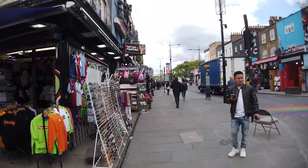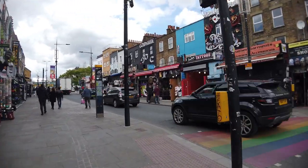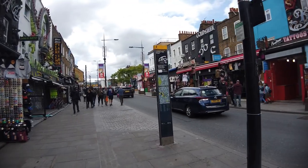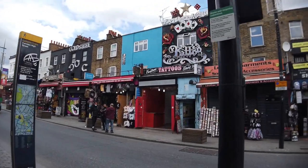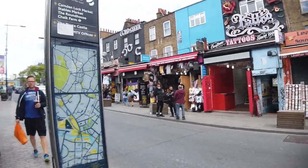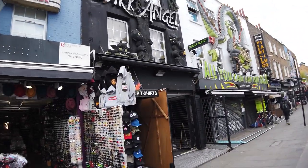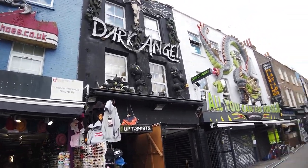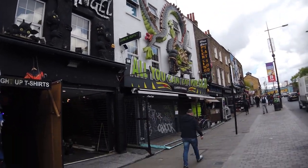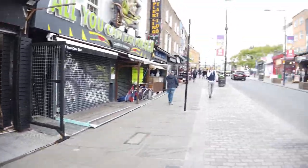Camden Town. As I was saying earlier, man, Camden Town is known in North London for loads of different things. There's bars, restaurants, shops, as you can see. It's known for its street art as well. Look at that, up there. Obviously, there's tattoo shops, and people selling hats over there. Look at that, Dark Angel. Chinese buffet is going on over here. Chinese restaurant. And more stores over here that sell clothes and hats and stuff.